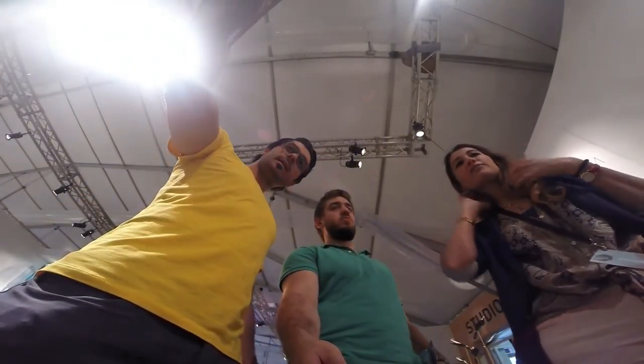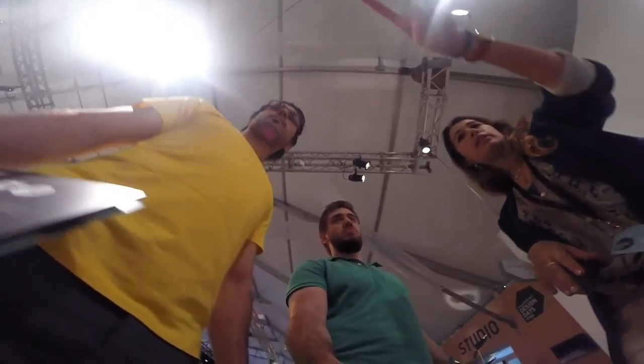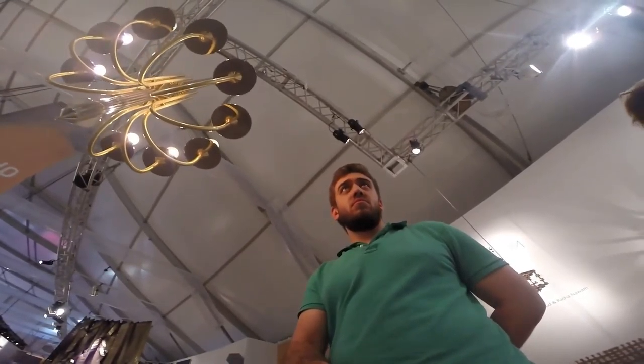I like the pattern. Shining. I like the pattern. These and the bases over there.